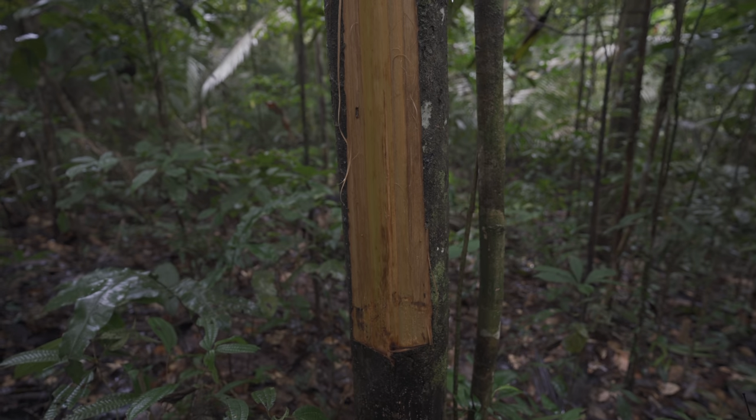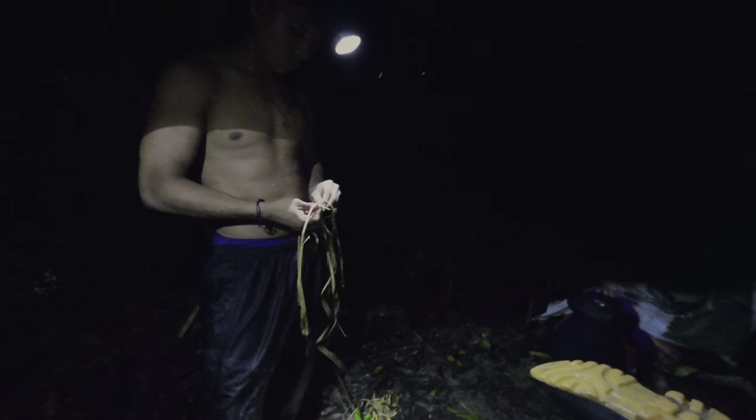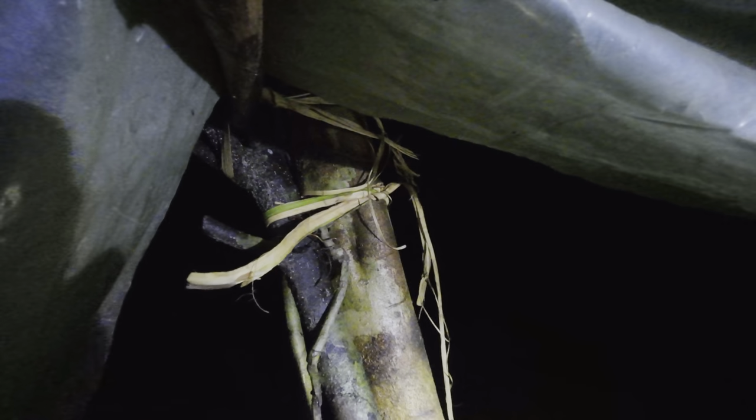A plastic sheet to shelter from the rain and some hammocks, all held up using bark from a tree called espintana. The fire was ready, and dinner too.